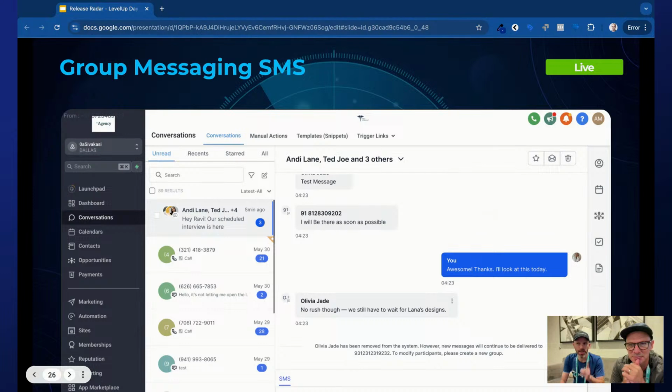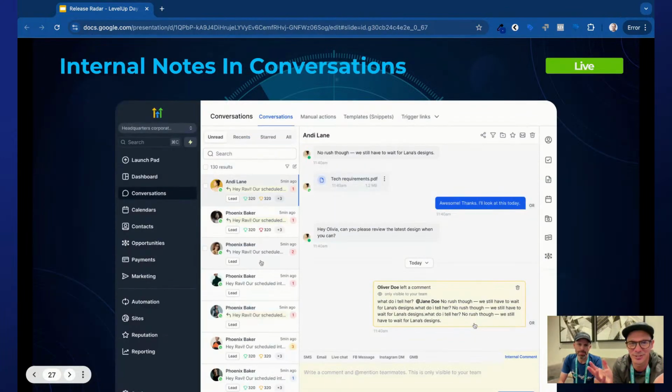Quick note, it's not quite out for mobile yet. It will be very, very soon. They're finishing it up right now. Yeah, really exciting update there. As is this one. I think this is so cool.